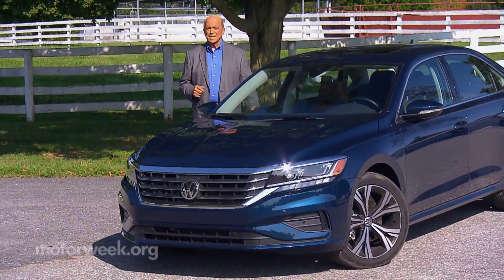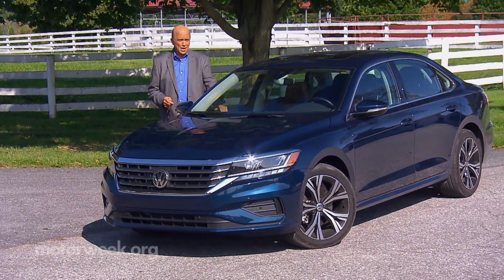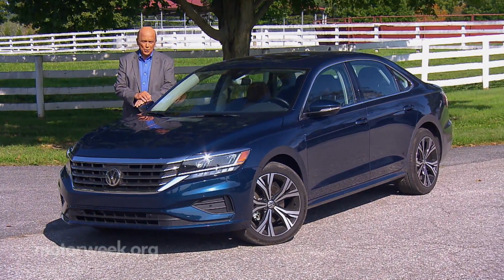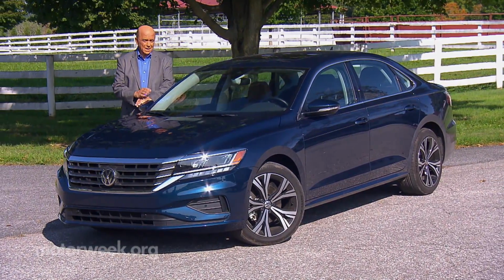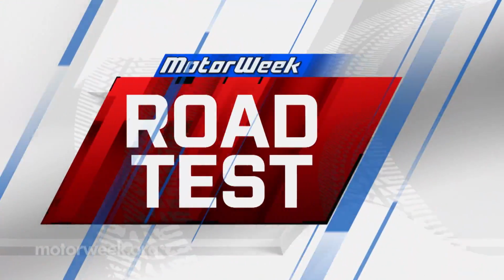It's hard to believe it, but this fourth-generation Volkswagen Passat has been around since 2012. That's when this European-designed four-door helped launch Volkswagen's new U.S. assembly plant in Chattanooga, Tennessee. So for 2020, it's not all new, but it has received a much-needed and quite comprehensive update. So let's see the results.